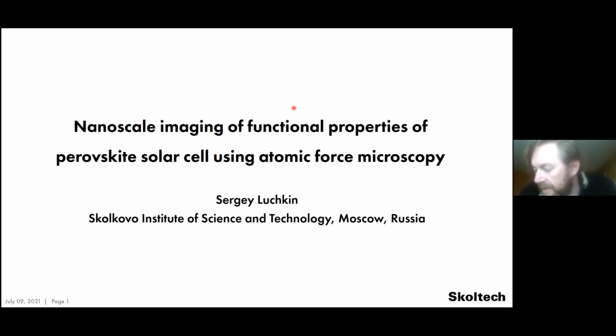He has a background in high temperature superconductors from the Research Institute of Inorganic Materials in Russia, followed by participation in a Marie Curie project called Nanomotion here in the University of Aveiro, where he studied lithium diffusion in lithium-ion batteries by scanning probe microscopy techniques, where he also did his PhD in this area, I think. And then today he will be talking to us on nanoscale imaging of functional properties of perovskite solar cells using atomic force microscopy. So a big welcome to you, please.